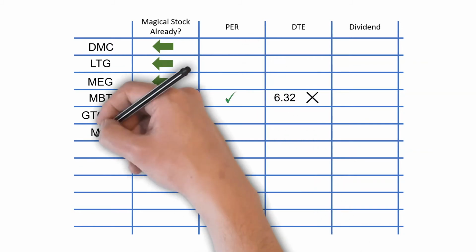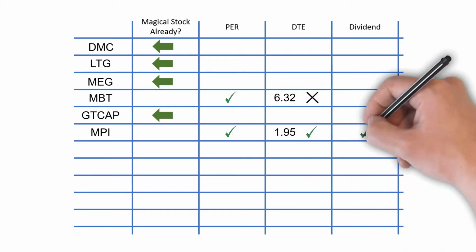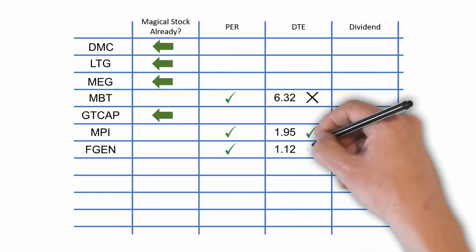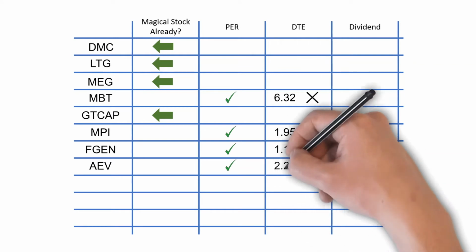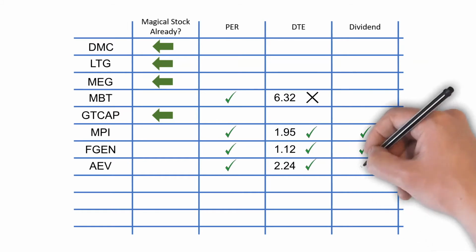The next stock is MPI, having a PER of 8.72 and a DTE passing our 5.5 threshold, which is equivalent to 1.95. It paid a 2.58% dividend at a share price of 4.4. Seventh on our list is FGen, having a PER of 9.47 and a DTE of 1.12. It is a dividend-paying stock at a 1.99% dividend yield. Eighth is AEV, having a PER of 10.3 with 2.24 DTE passing our threshold. It paid a 2.75 dividend yield.